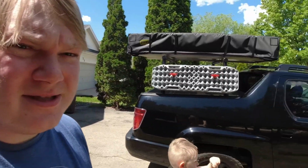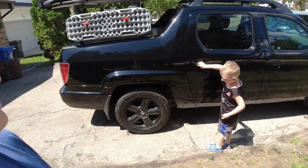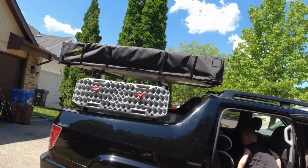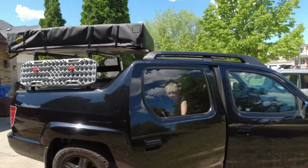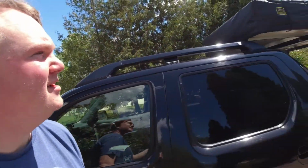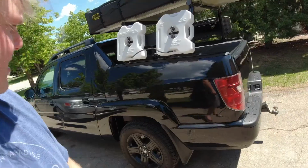We'll show a time lapse of that. It's called the Ridgeline, bro. Okay, this is our Ridgeline. We got our own custom rack on there with a Smittybilt tent, some traction boards, mainly for leveling, not really for going crazy off-road. We're excited to have the Ridgeline and feel blessed to have it. We got some water containers on the side, and we got to load everything up.